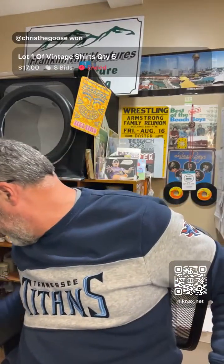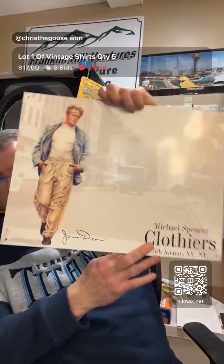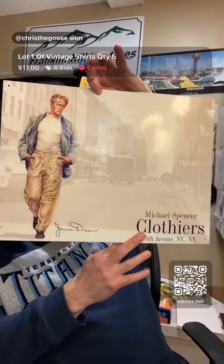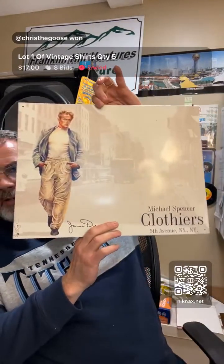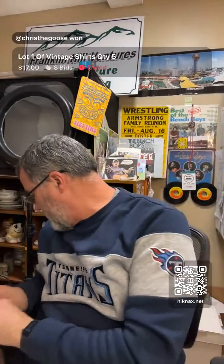Sorry, let me get these hangers out of my way here. Here's a cool James Dean metal sign. It says it's from 1982, the same year I started high school. So you got that James Dean. It says Michael Spencer's Clothing, Fifth Avenue, New York, New York. I'm sure it's maybe a reproduction of a sign from back when he was alive or something.